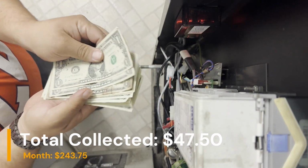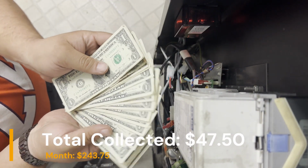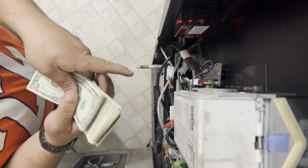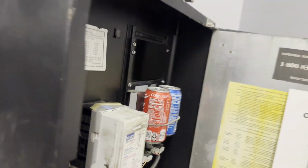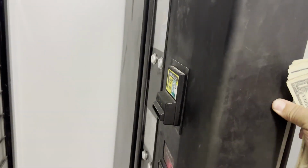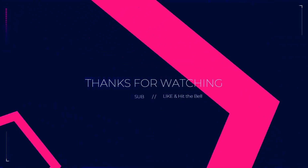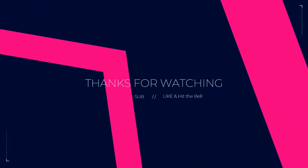Nice stack of change there. We'll get its lucky quarter back in the bucket. Did $47.50 for the week, $243.75 for the month. Grand total for all 12 machines is $5,268. Definitely cannot complain about those numbers for a month.